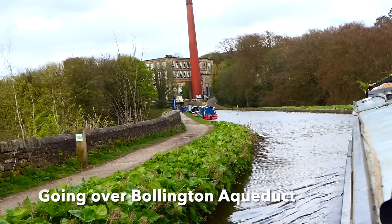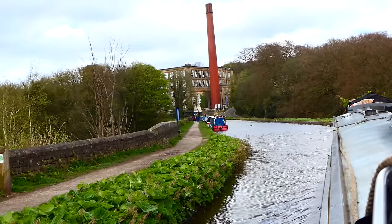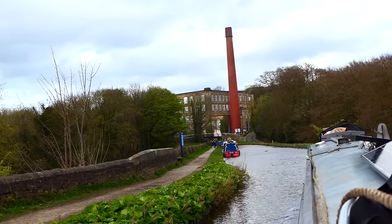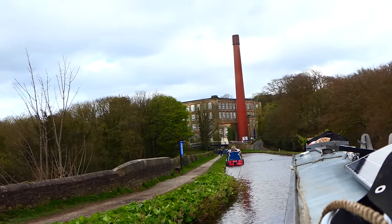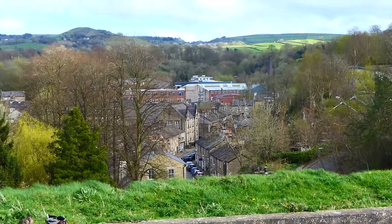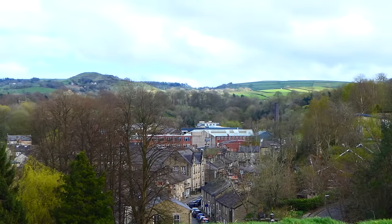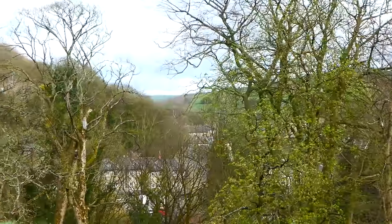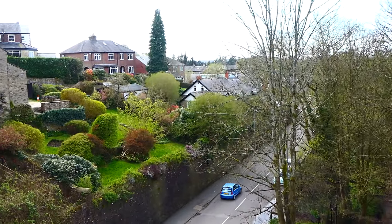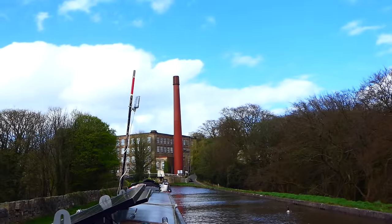But then we see a gap with a little compromise. It looks like it's got one ring and we may have to put one pin in the bag, and it's slap bang right on top of Bollington Aqueduct. View from the boat up here is spectacular. So it's nowhere near where I wanted to moor this week, but my goodness, what an amazing place to be. I mean, just look at it. And now we've just got to hope that being suspended above a road on a 196-year-old aqueduct is the best place to be in a storm.